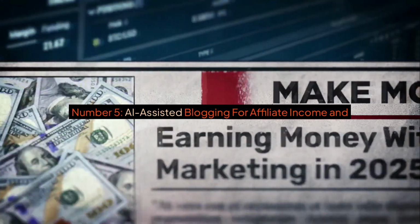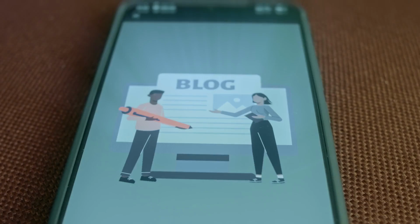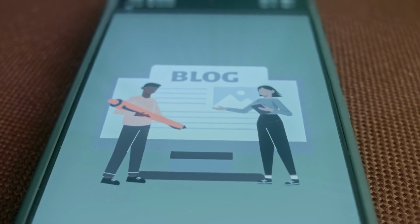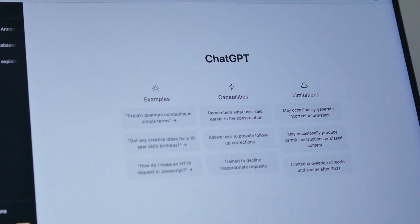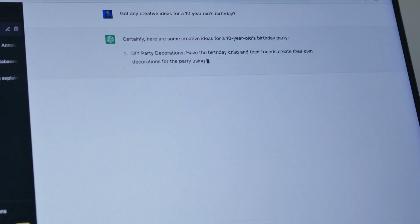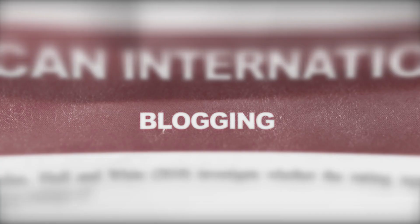Number 5, AI-assisted blogging for affiliate income and AdSense revenue. This is one that should not be overlooked, because blogging is still a real monetization method when it's done properly, and AI can help speed up a lot of the work involved. I'm talking about using AI to help with topic ideas, outlines, draft articles, keyword angles, product comparisons, and helpful informational posts, then publishing those articles on your blog and monetizing them through affiliate links and Google AdSense. This works because a blog gives you a place you control.